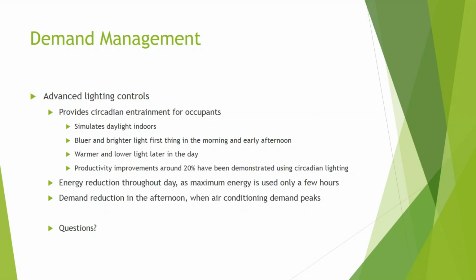So what we've seen emerge in about the past 5 to 10 years has been circadian lighting, which simulates daylight indoors. By using circadian lighting, you go to a bluer and brighter light first thing in the morning and early afternoon, a warmer light at a lower level later in the day. And by simulating the natural daylight cycles, they have found productivity improvements by as much as 20%. People are more alert, they're more comfortable, they're happier, and so productivity improvements of as much as 20% have been demonstrated. And this even goes back to using fluorescent lighting, not just LED. LED has just made it that much easier to achieve.